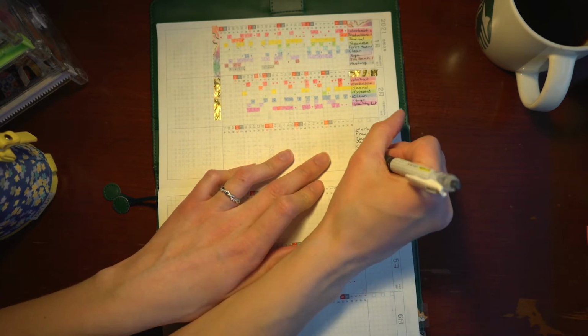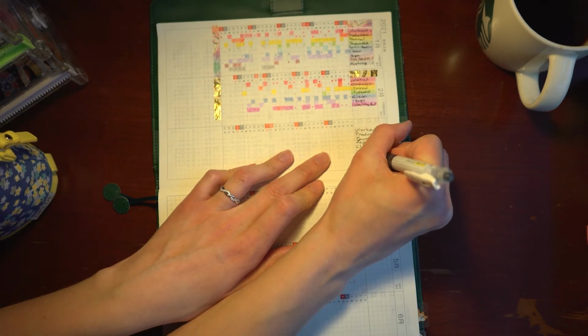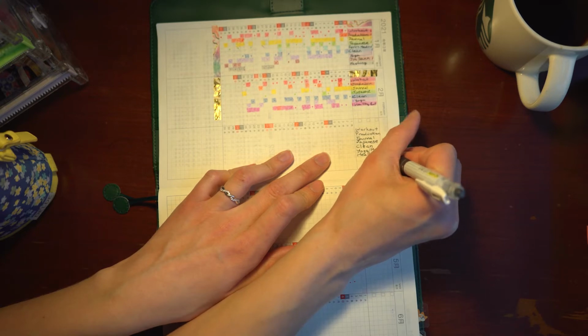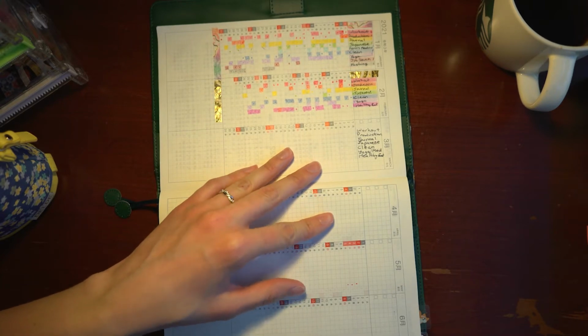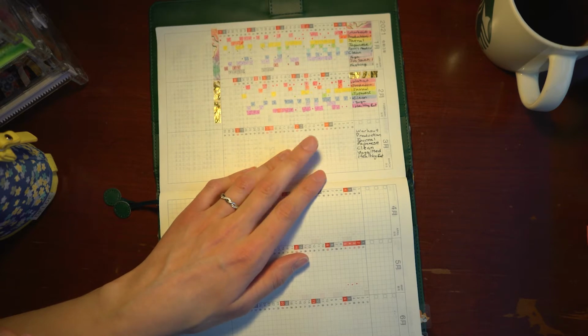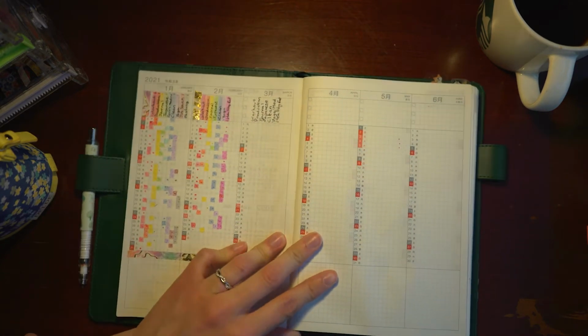And then I would like to continue to have healthy eating until I reach my goal. I think I'm only like 5 pounds away. So yeah, I'm gonna keep that. I can't really think of anything else that I want to add here. So it's pretty much the same as last month. If I do think of anything, the beauty of it is that I can always add it later on.